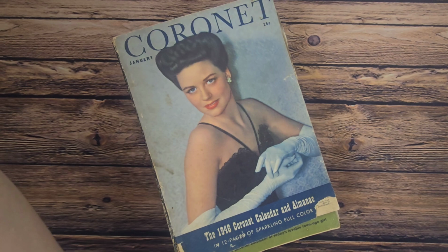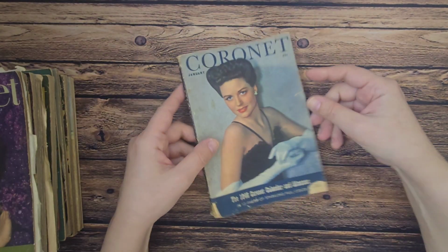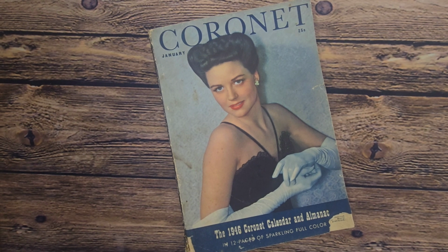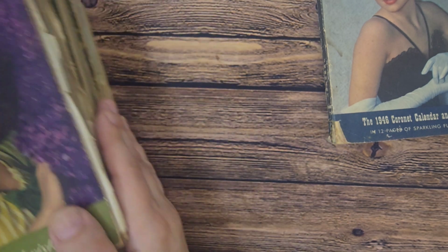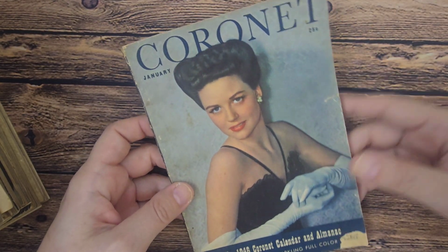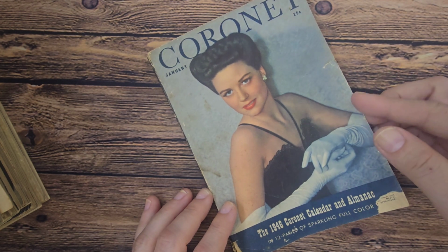I was thinking I might do separate videos going through each one of these, because I was looking through this first one and I found it really interesting. I got these from eBay, this whole little bundle of magazines. They're all mostly from the mid to late 1940s, and I've never heard of this magazine before. It's called Coronet Magazine. This one is the 1946 Coronet Calendar and Almanac in 12 pages of sparkling full color.